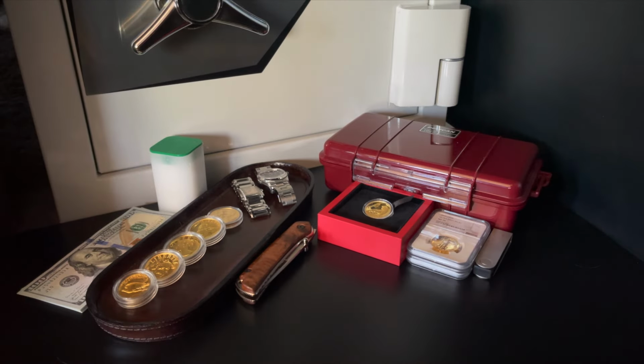Now I'm somewhere between a box of silver and a stack of gold kilo bars, so there's a little bit more to consider. I could get a safe somewhere between this one here and a Mammoth TL30.